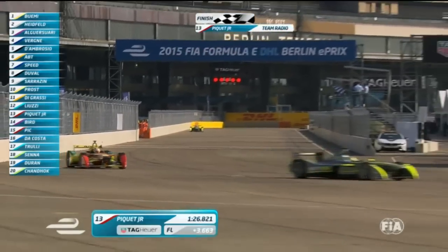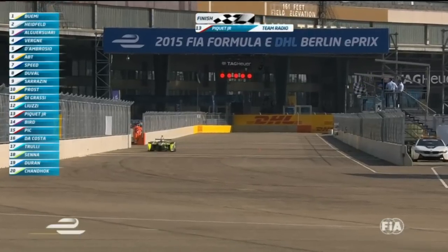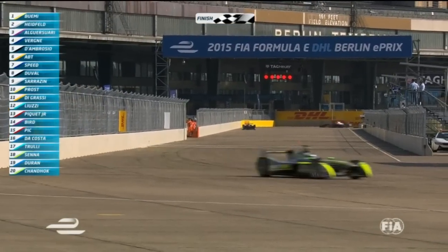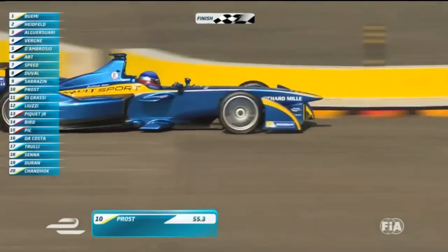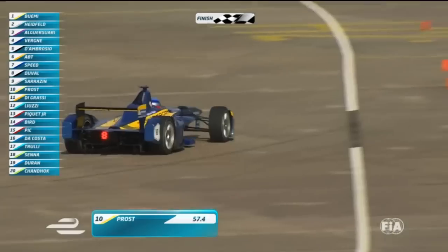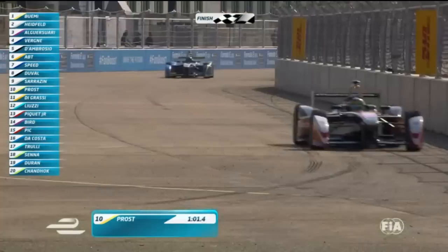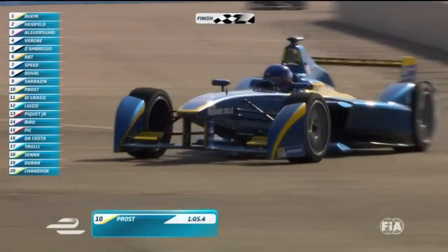And that's his team radio reporting back to the pits, as the checkered flag is out then. No one really on a super quick lap. Da Costa's done the fastest middle sector that he's managed so far. There is Nico Prost just cruising round, relatively speaking, coming up towards turn 12. He can complete this lap that he's on at the moment.